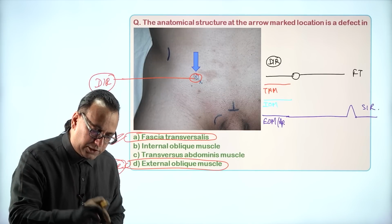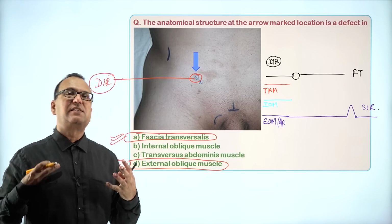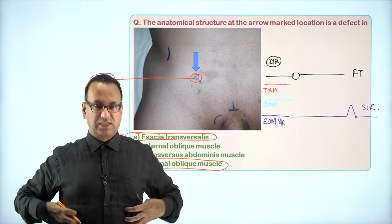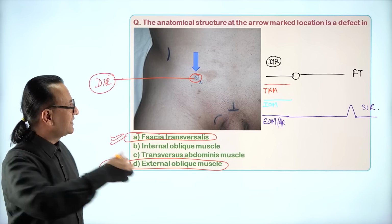Now what you can do is bring the testis, because the testis in the baby develops in the abdomen, then comes to the inguinal region, then comes out into the scrotum. So follow the testis.